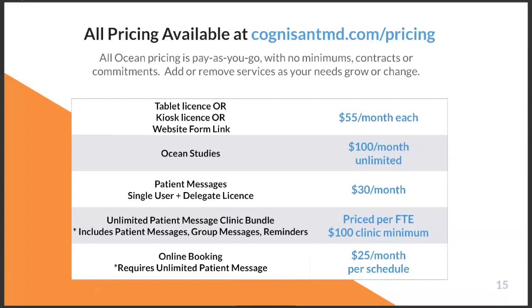And then finally, online booking. If you wanted to add online booking, it does require that you have that unlimited clinic bundle. So the clinic has to already have that in place, and at that point you can add schedules to online booking for $25 per month. We bill that on a per schedule basis. It doesn't require that all of your FTEs engage, because that's not how we're seeing online booking roll out. We're seeing clinics start with one or two schedules a month and then grow from there.